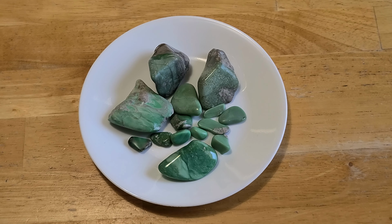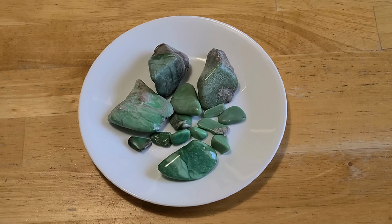Well, here we have a plate of tumbled and polished Variscite from the Lucin area of Utah. Utah is actually famous for its Variscite. In fact, some people call it Utah turquoise. Unlike turquoise, this is a hydrated aluminum phosphate. Turquoise also contains copper. And so this is used for jewelry, just like turquoise is. In fact, sometimes it's used in place of turquoise.